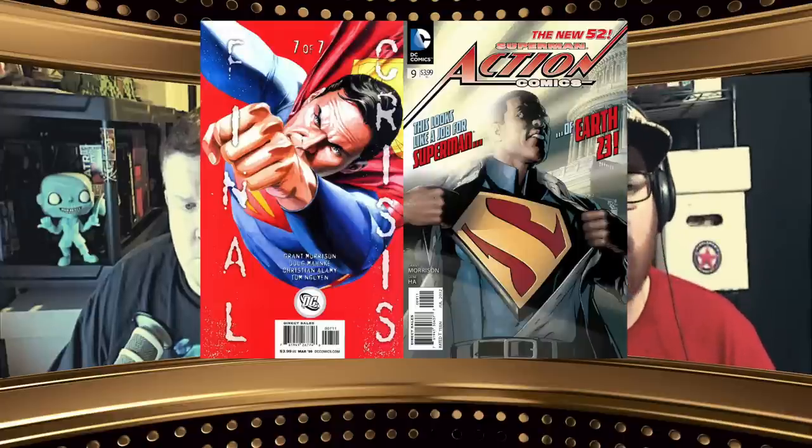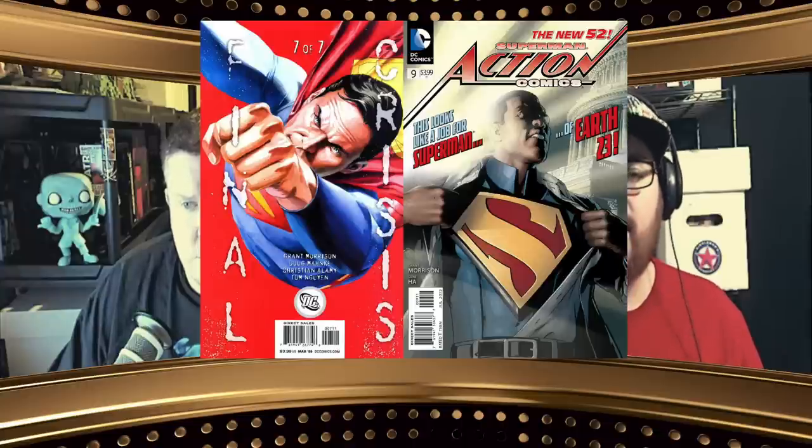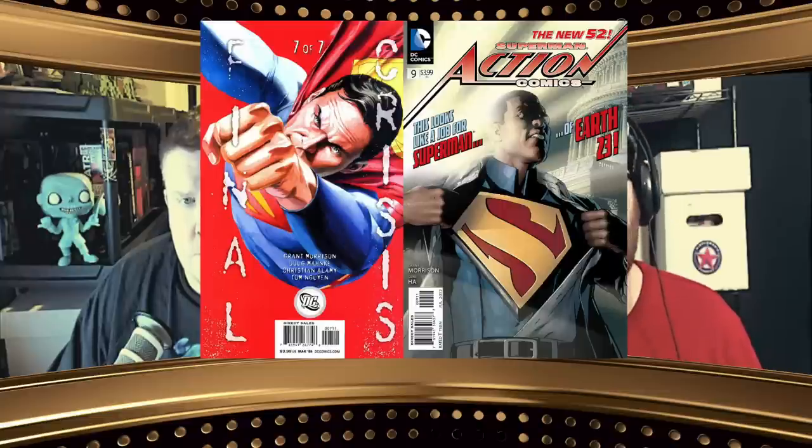Final Crisis 7 is the first appearance. Cover A is usually the affordable one. You'll see $3, $4, $5, $6. There's a variant with Superman on the cover, the Superman icon variant. That one tends to be about $15, but still, both of them extremely cheap.